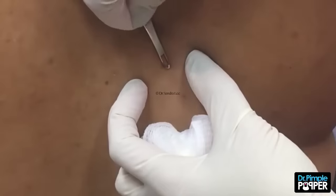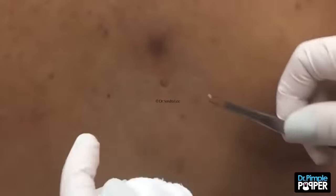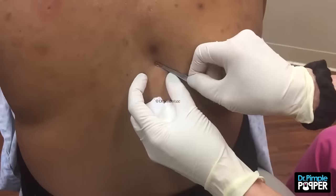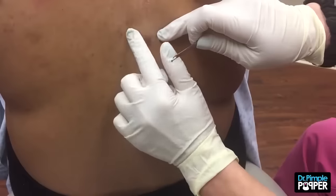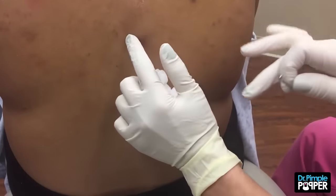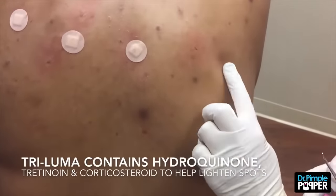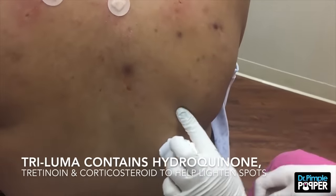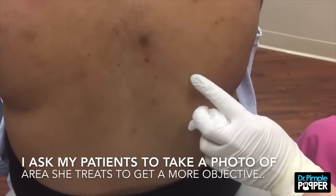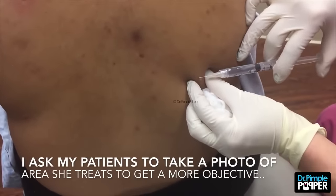What would be ideal for you really is to prevent these from ever occurring, I'm sure, but it's mostly the brown spots that bother you the most. Let's give you trilema here, okay? You can give that a try and see how it helps you. And like I said, take a photo of it, because that'll help you to monitor. Maybe pinch here, down here, pinch.